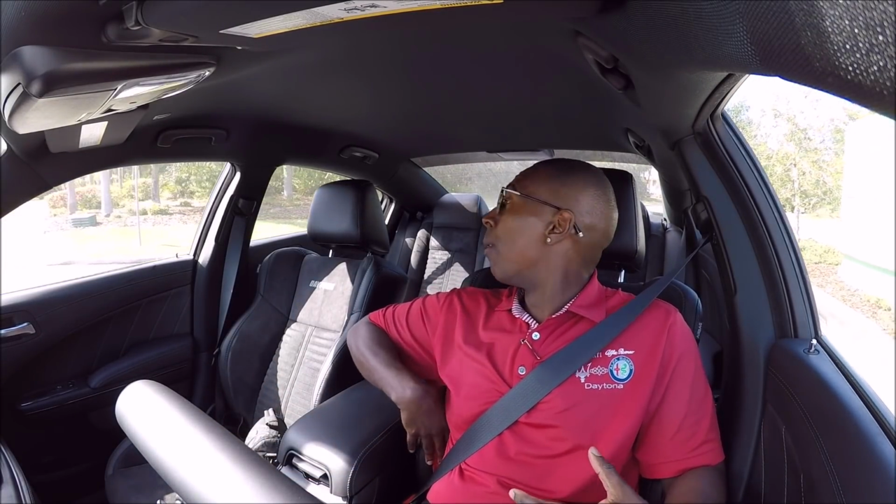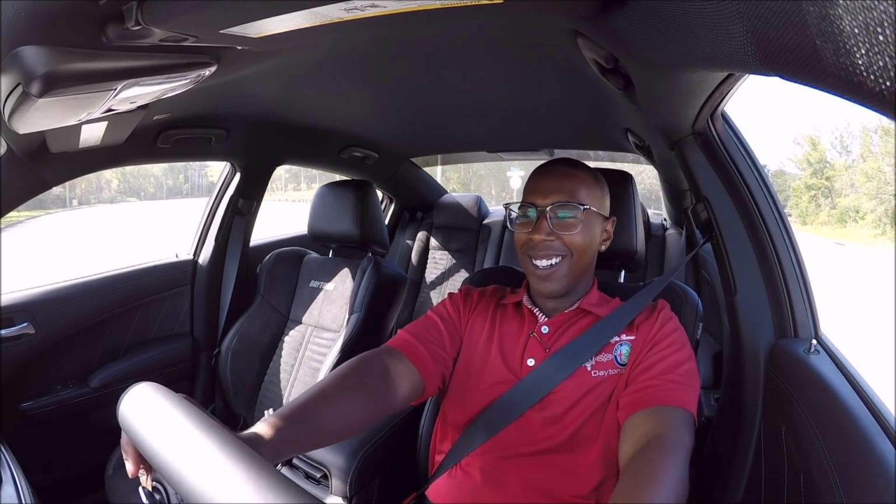So 30 miles on this clock, we want to kind of take it easy a little bit, but still have a little bit of fun. But you can tell this thing, these seats, you're not going anywhere. You're not sliding around in these things. You're planted right in them. Nice bolstering on each side. It's incredible. Oh, I love this.